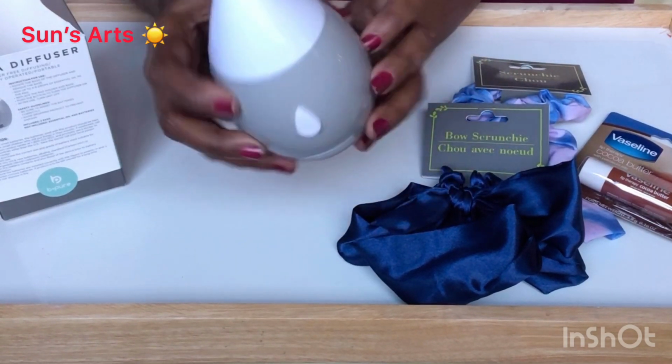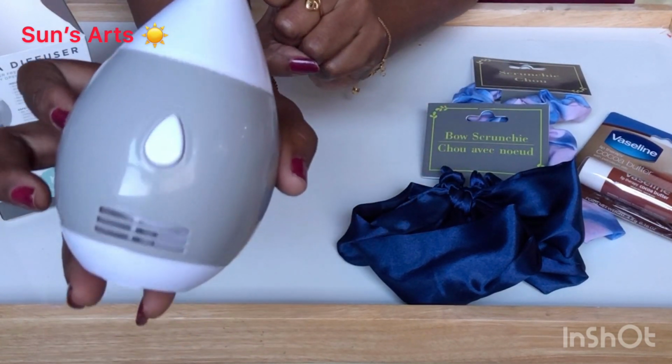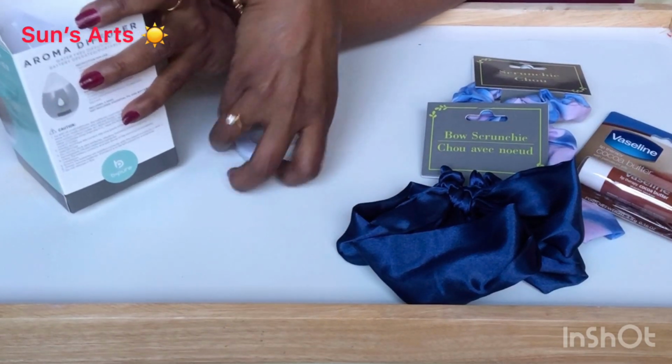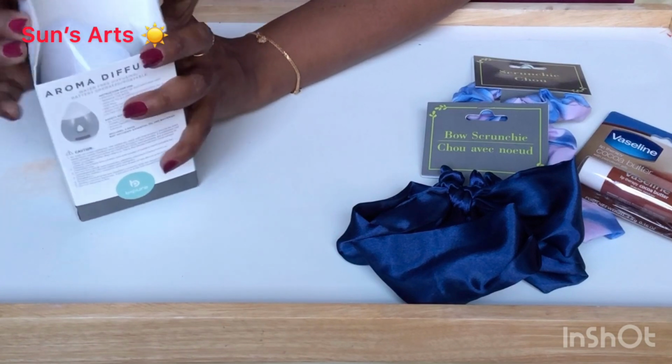It's not bad for $1, right? So I just thought I'll give it a try. So yeah, this is definitely a cool product for $1.